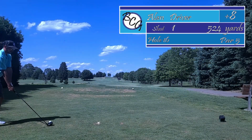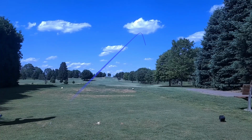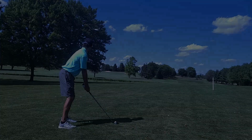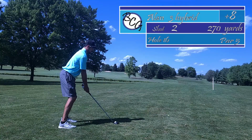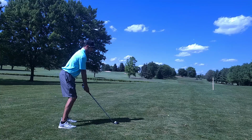With water left and right, the par 5 on hole 16 demands a good tee shot to start off this 524-yard hole. I block my drive outright again, but at least it's dry. My second is a straightforward layup, but pulling my hybrid into the tree on the left puts the ball in the water. Being stubborn, I play my fourth from the same spot, successfully laying the ball up this time.